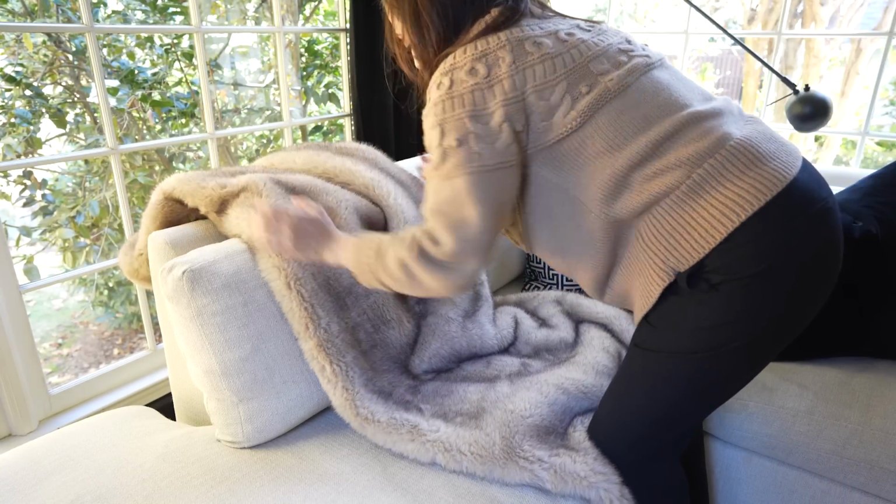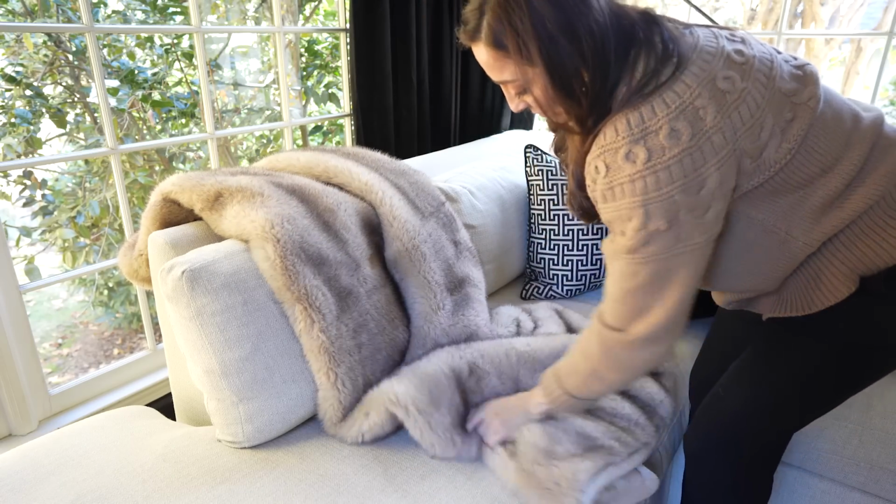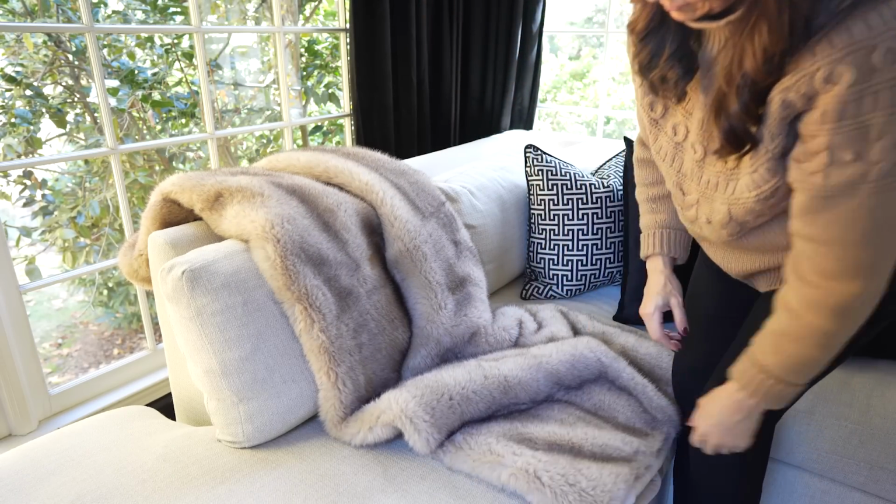So the other one on Amazon, I've got the black and white one. I've ordered all the brown ones. They're all gorgeous. So get one that goes with your decor and cuddle with it because it's gonna feel luxe and look amazing, and you're gonna absolutely love it.